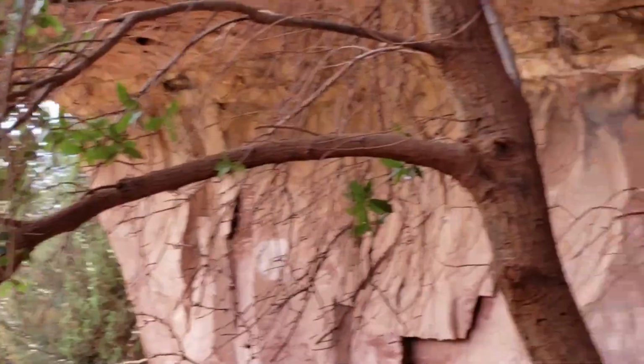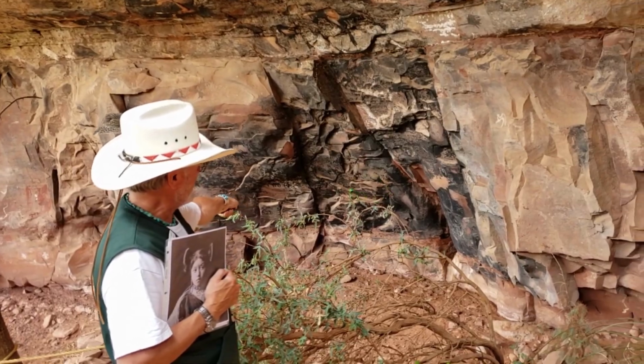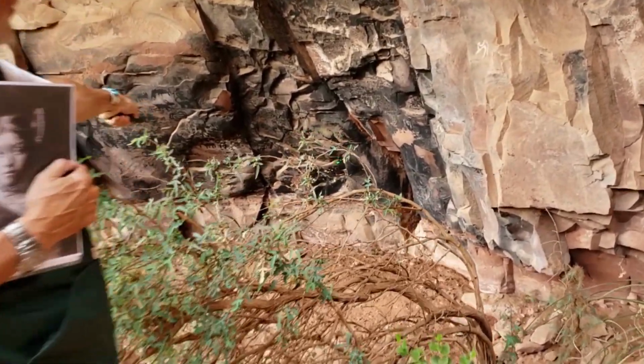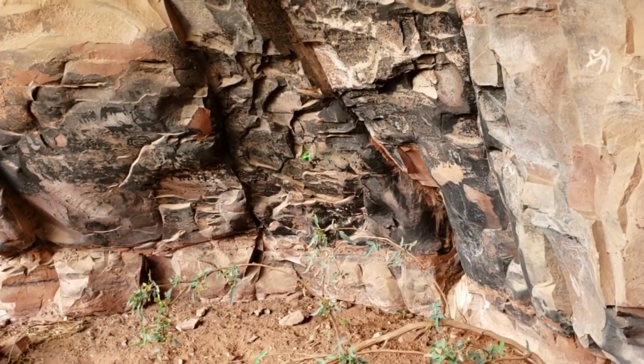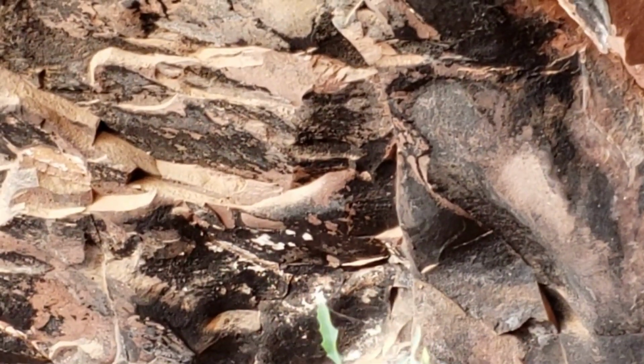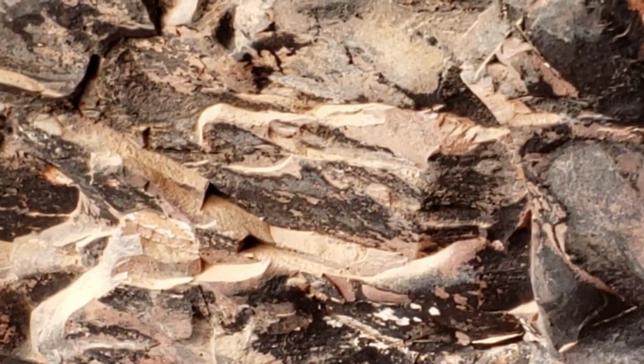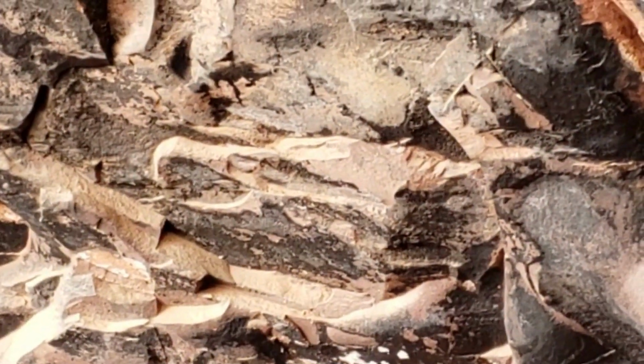We have the natural dog, right? Oh wow, that's cool. That's totally natural. That's not altered in any way, not carved, not painted, in no way. You can see it. You don't need me to circle it for you. That's amazing. Isn't that great?